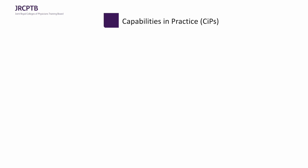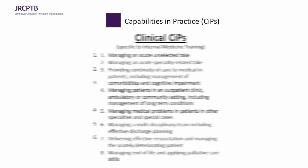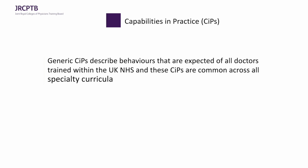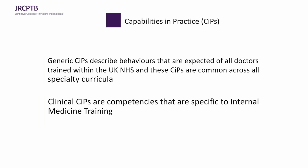Time to look at the capabilities in practice in some more detail. So, as we mentioned before, there are 14 CiPs, which are subdivided into 2 types, generic and clinical. Generic CiPs describe behaviours that are expected of all doctors trained within the UK NHS, and these CiPs are common across all specialty curricula, from paediatrics to surgery. On the other hand, clinical CiPs are competencies that are specific to internal medicine training.